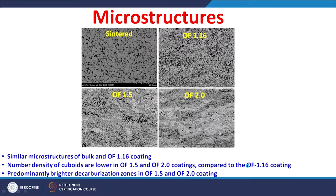The number density of these tungsten carbide cuboids is lower when you have a higher oxygen to fuel ratio compared to that obtained for the lower oxygen to fuel ratio. If you compare with the bulk sintered material, the microstructure is similar; the only difference is that these tungsten carbide particles are appearing on the surface clearly. Predominantly, there are brighter zones in the coated microstructures, and the bright regions are the decarburization regions. You can see the decarburization regions are more when the coating is done with the higher oxygen to fuel ratio.